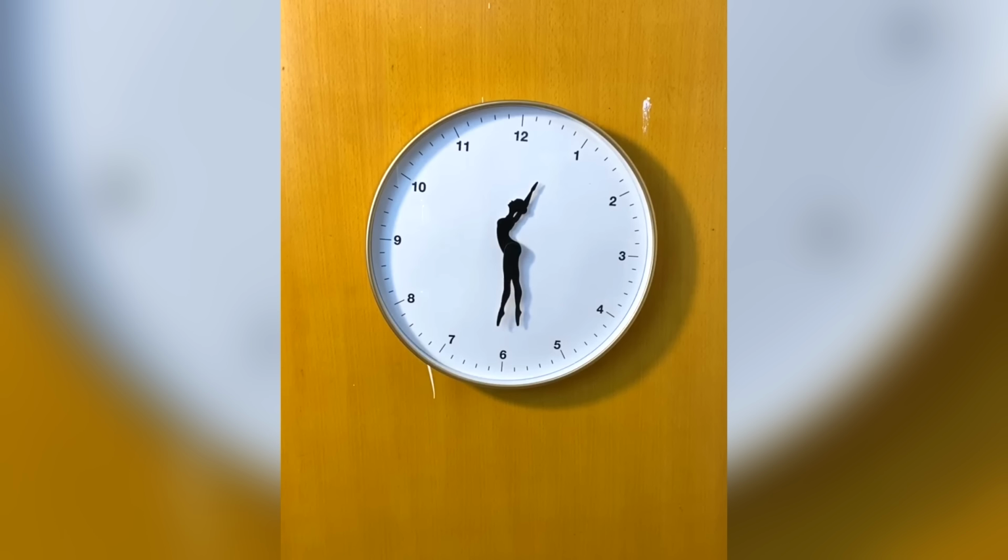This watch has very interesting hands. Would you like one of these for yourself?